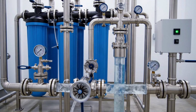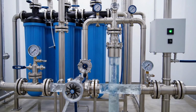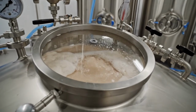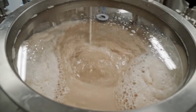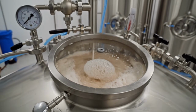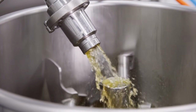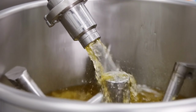The water purification system utilizes advanced microfiltration to remove impurities, ensuring a consistently pure output. An extreme close-up reveals the high-pressure injection of the oil, finely atomized to ensure optimal blending with the dry ingredients.